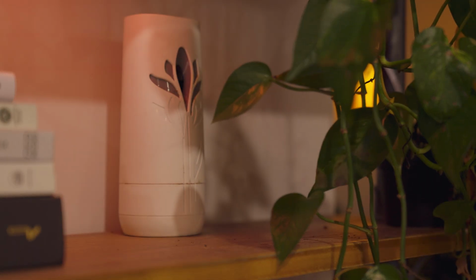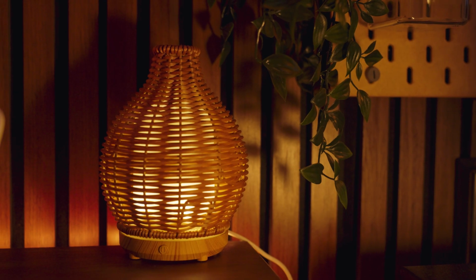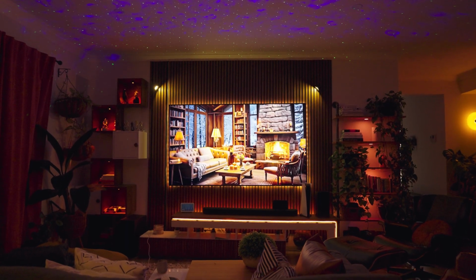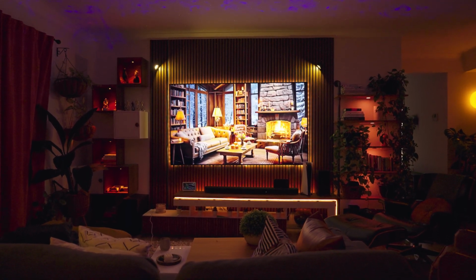Alright, now that your plants are set, it's now time to finish your cozy home transformation with some nice scent. When it comes to scent, you can use air fresheners, candles, humidifiers, whatever works for you. Because the goal here is to make the space smell as good as it looks. Let's be honest, the last thing you want is the lingering smell of last night's fish dinner taking over your apartment.